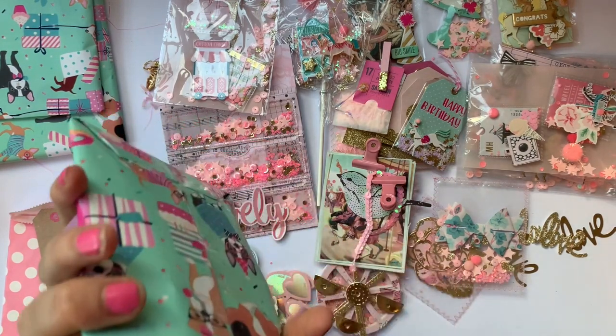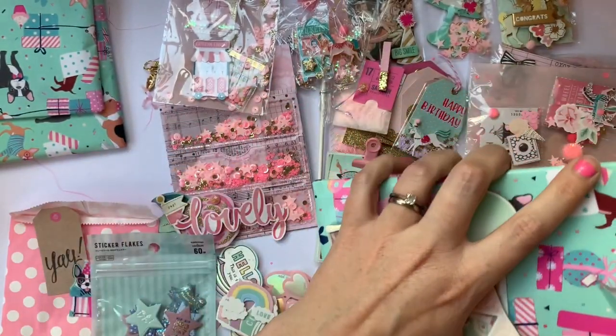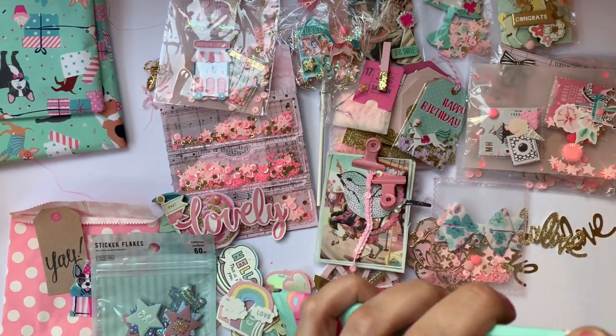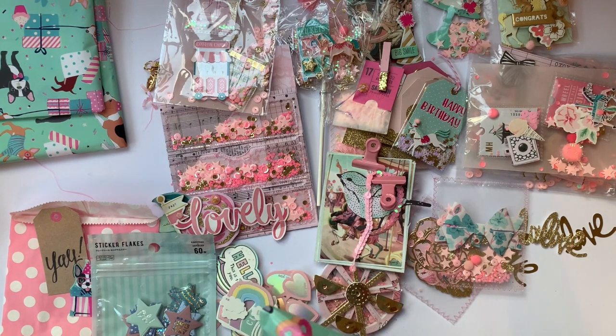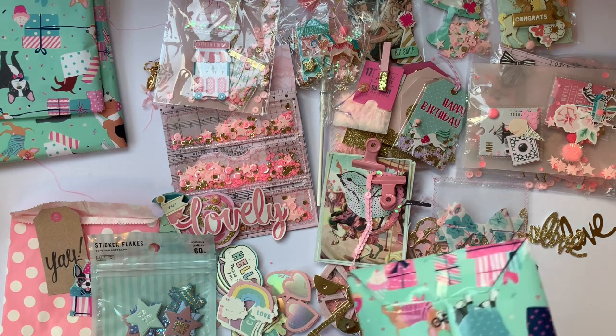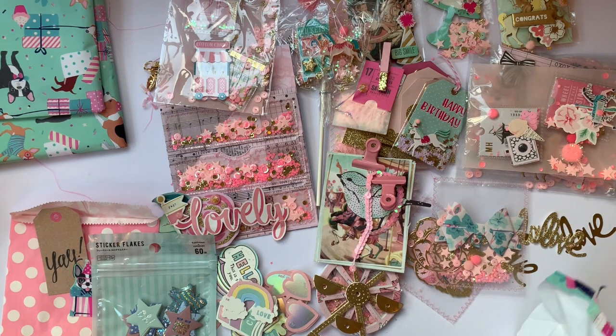Okay, let's open this one, and I don't want to rip the packaging because it's all decorated so lovely in the front. Okay, if I just rip the top, I'm okay. No, I'm not. I feel like something's got stuck. Hang on. Oh, she's stuck, the packaging onto here.